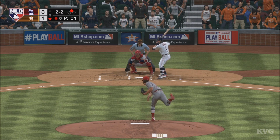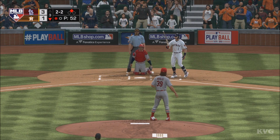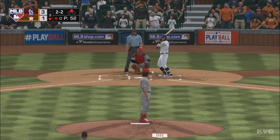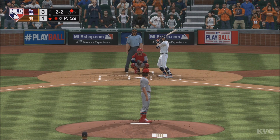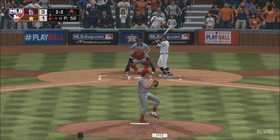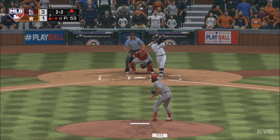The 2-2. Count remains 2-2. The 2-2 one more time. Fouled away.